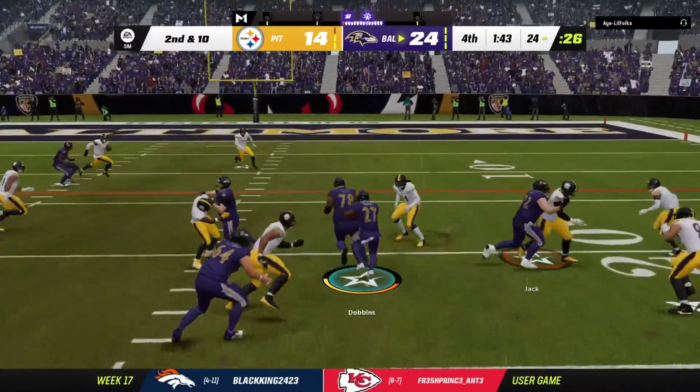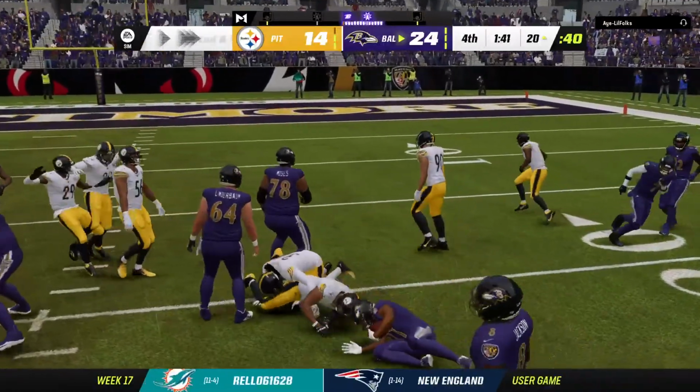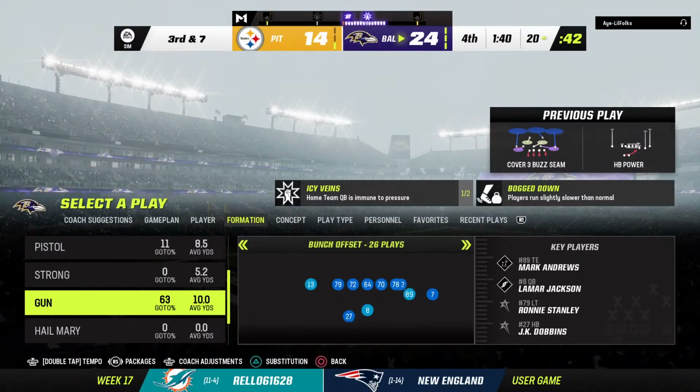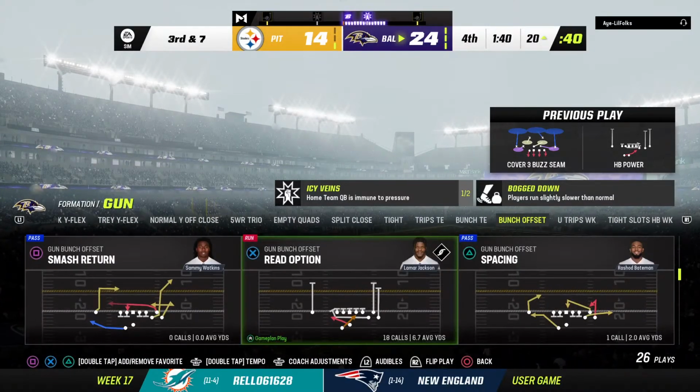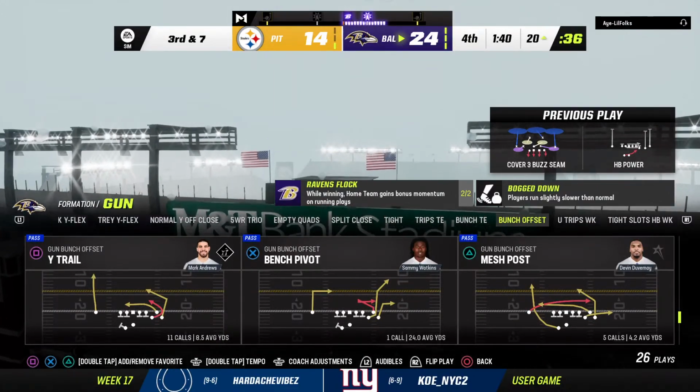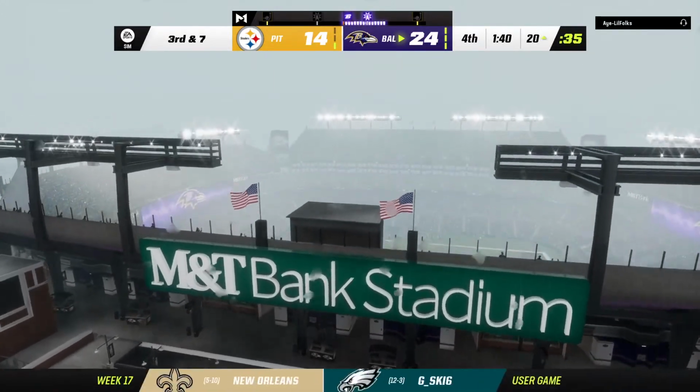They go back to the ground with Dobbins. And they'll get him down right about the 20. Now the Steelers use the second of their 3 timeouts as they'll head to the sideline and talk over what to do next. Pretty good little 2-play sequence there. You force the incompletion, then a very short pickup.